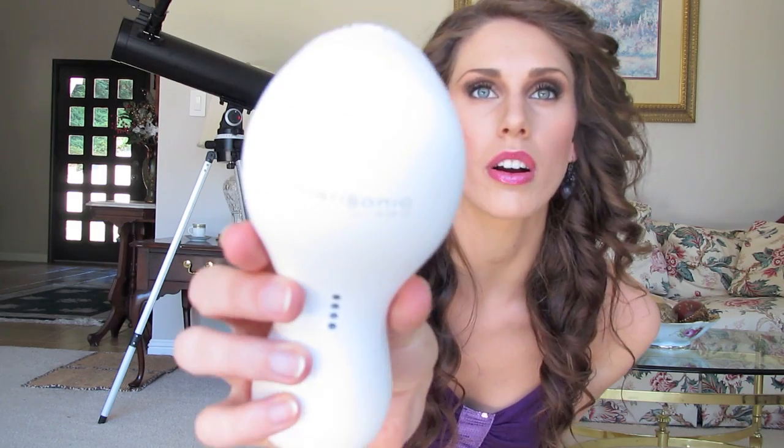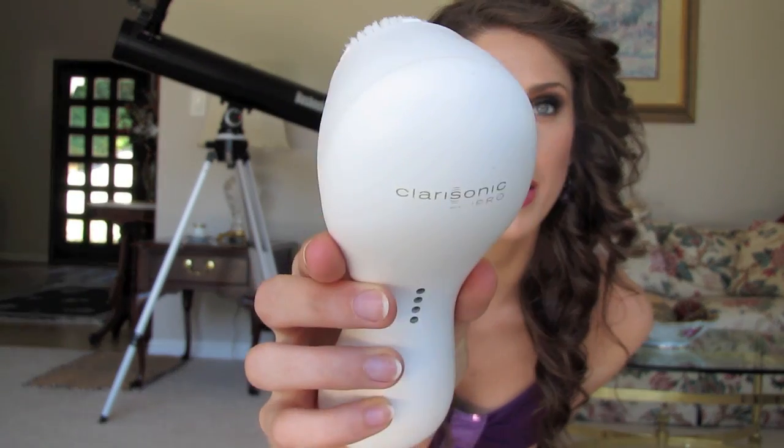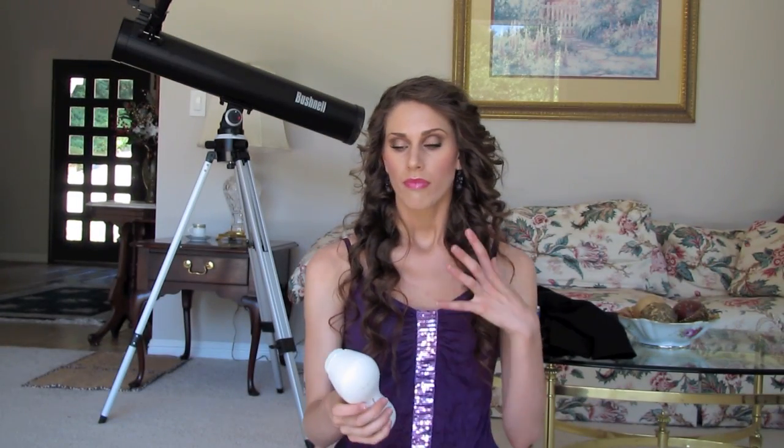The next product that makes my life easier is definitely a luxury product, it's not a necessary product. This is the Clarisonic Pro, and a lot of people are always asking me, Cassandra, what do you think about the Clarisonic Pro? Is it necessary? Should I buy it? Will it help my acne? I love this product. I personally think it's great, but I feel like it's more of a luxury than a necessity. I feel like you can definitely remove your makeup and get exfoliated and get products into your skin without it, but this is a product that makes my life easier.